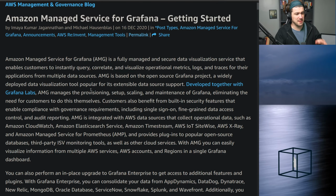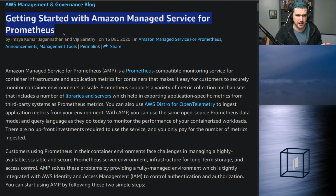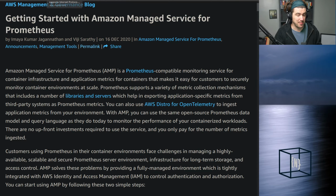All right, so this is some of the stuff that I was talking about that happened in December. Amazon released their managed service for Grafana and Prometheus. I think that this is very interesting, if nothing else. I know a lot of people use Grafana and Prometheus. It's kind of the de facto for monitoring and whatnot, with Grafana as the dashboard and Prometheus as the backend database. These are the two I thought I'd bring up because a lot of people use them.